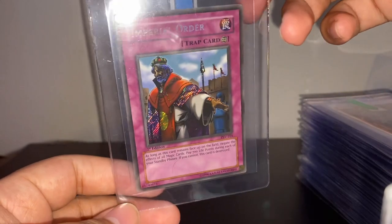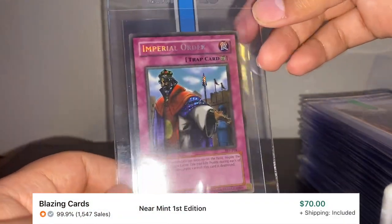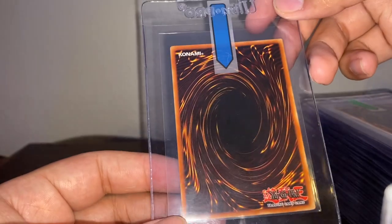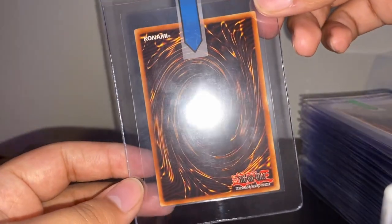Here's an Imperial Order from that same guy on eBay that sells them for light play prices. It's a pretty mint card. A little off-centered, but that's really the only thing wrong with it, I think. The corner's a little weird. The edges are perfect. Surfaces are really nice.